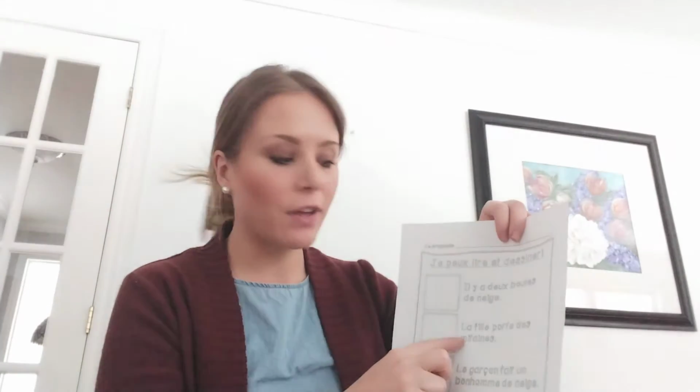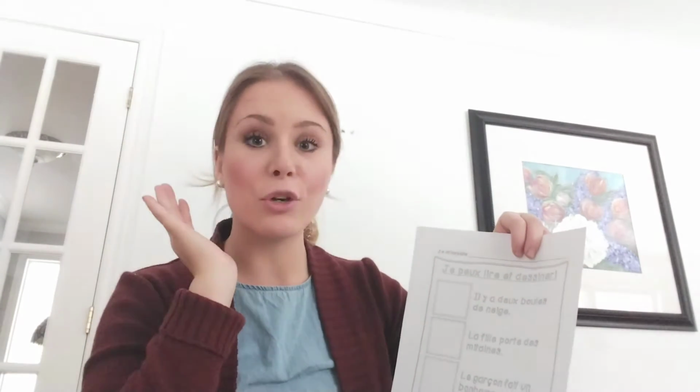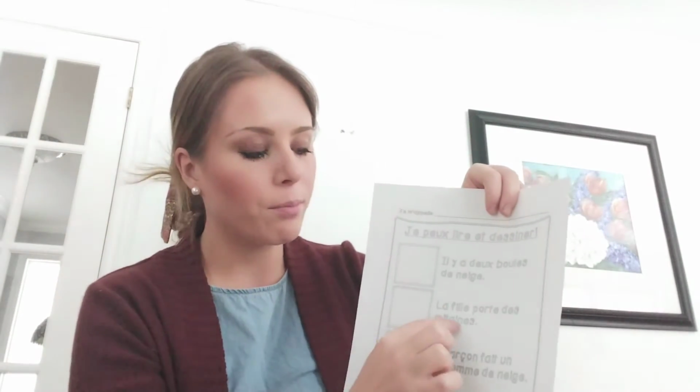Okay, the second sentence is la fille porte des mitaines. La, we know that one. Fille, girl. Porte des mitaines means to wear the mittens. She's wearing mittens. Mitaine, you can hear that, it sounds like mittens. A few of you might see porte and think of when I would say ferme la porte or ouvre la porte, close the door or open the door. But porte can also mean to carry or to wear. So you just have to look at the context or the entirety of the sentence to see which one makes the most sense. Here, it wouldn't make sense to say the girl doors the mittens. The girl wears the mittens.